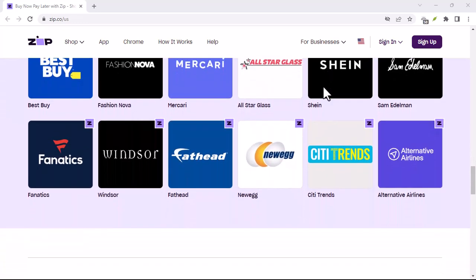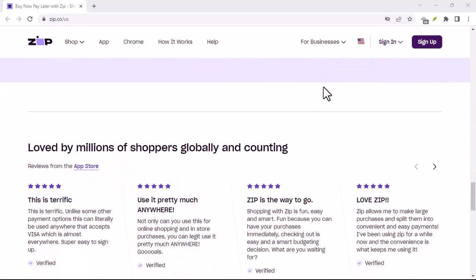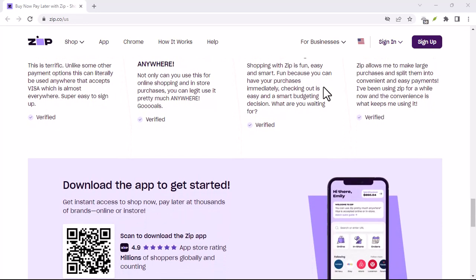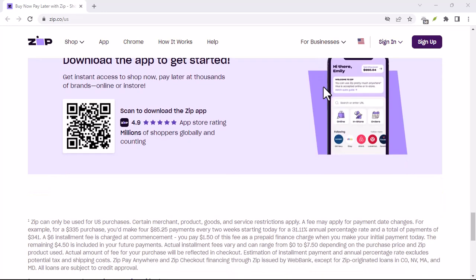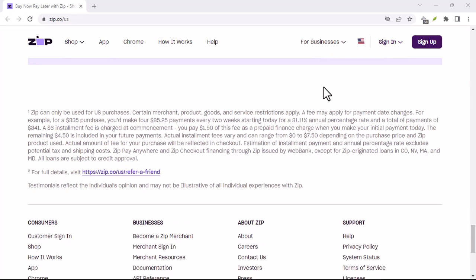Zip offers a flexible payment system, and understanding how it works can help you avoid unwanted surprises and ensure smooth sailing with your purchases. So, buckle up, financially savvy friends, because we're about to dive deep into the world of Zip payments and automatic deductions.